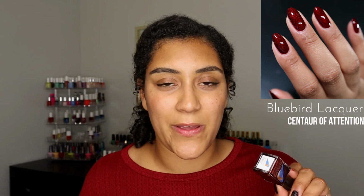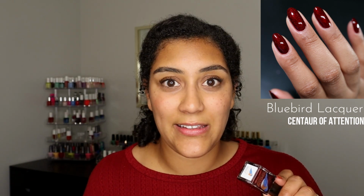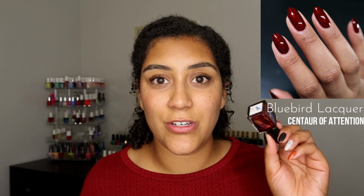I will say there are different versions of this. There's version 1, 2, 3, and 4 for the different years it's been released, and they do vary slightly. But the 2022 version is wonderful and perfect. They all look great, but some of them are a little bit lighter or deeper or orangier or whatever.